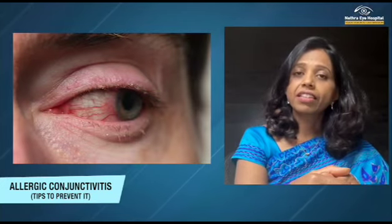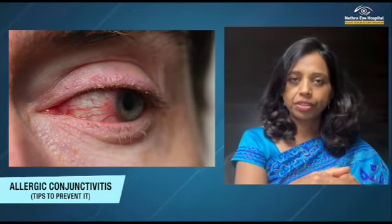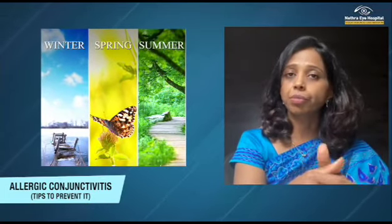Allergic conjunctivitis, or allergy of the eyes, is a pretty common condition as well as a pretty annoying condition. Let us understand a little bit more about this condition. It is most commonly seen in children, but it can be seen in adults as well. The presentation can be seasonal, that is every season, maybe summer or rainy season, these episodes can happen, or some people get affected throughout the year as well.